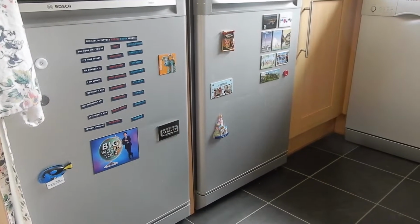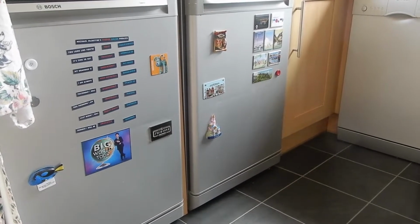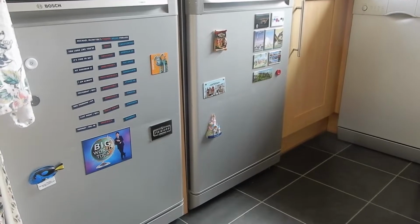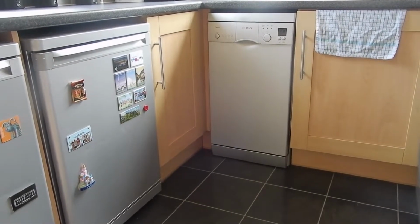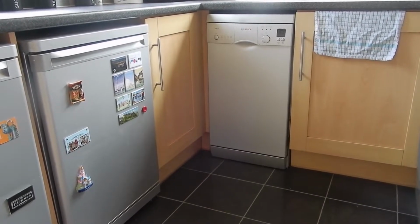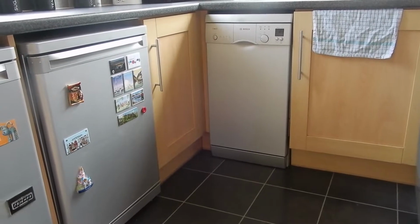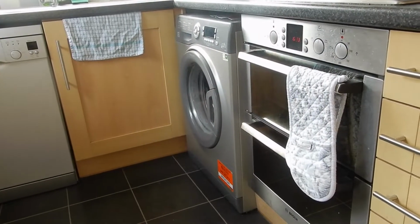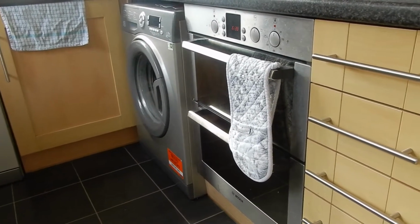All the stuff's under counter, so we've got a separate fridge and a separate freezer. And as you can see, we're slowly building up our fridge magnet collection. We've also got a dishwasher, which I never really saw the need for, but now I have one, I honestly don't know how I would live without one. Aside from that, down here we've got your standard cooker and washing machine and just some drawers and storage.